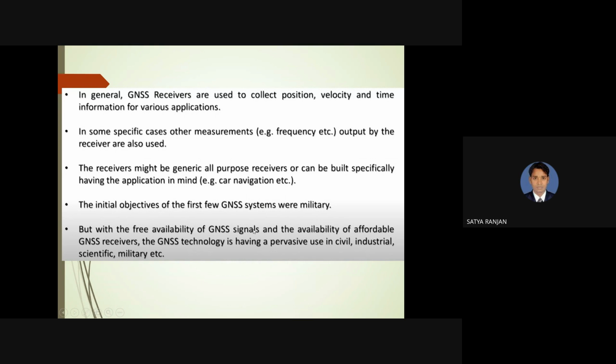So in general, GNSS receivers are used to collect position, velocity, and time information for various applications. In some specific cases, other measurements output by the receivers are also used. The receivers might be generic all-purpose receivers or can be built specifically with the application in mind. The initial objective of the first few GNSS systems was use for military purposes, but after the free availability of GPS and GNSS signals, they are also used for civilian, industrial and scientific purposes.